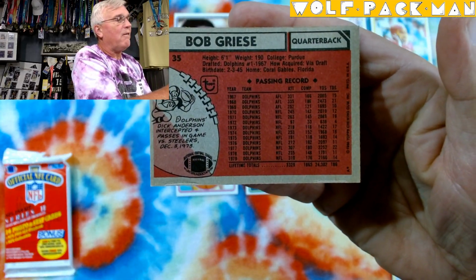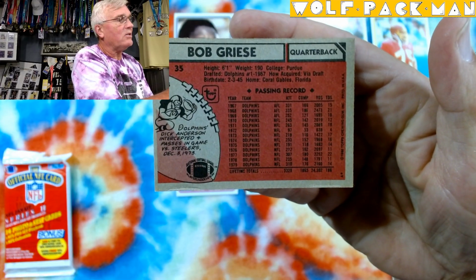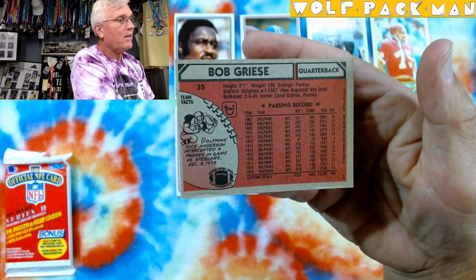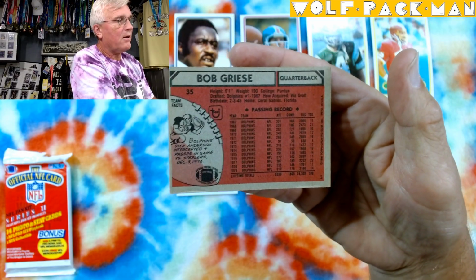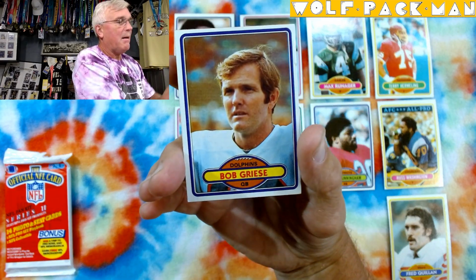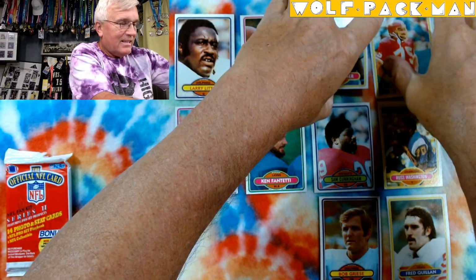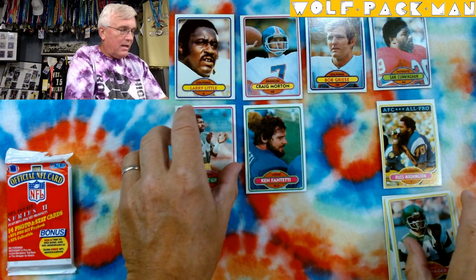And then last but not least, here's the back of Bob Griese. Look at every year for the Dolphins from 67 to 79, all Dolphin stats. 24,000 yards. They do attempts and completions, but they don't give you the percentage. 186 touchdowns. Hall of Famer Bob Griese, very cool. So that's the 1980 pack. I'm going to put Griese up here and Sam Bam Cunningham up there.